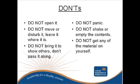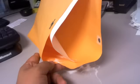The following are actions to avoid. Do not open the item. Do not move it or disturb it. Leave it where it is. And do not bring it to show others. Don't pass it along. Do not panic. Do not shake the contents. And don't get any of the material on yourself.